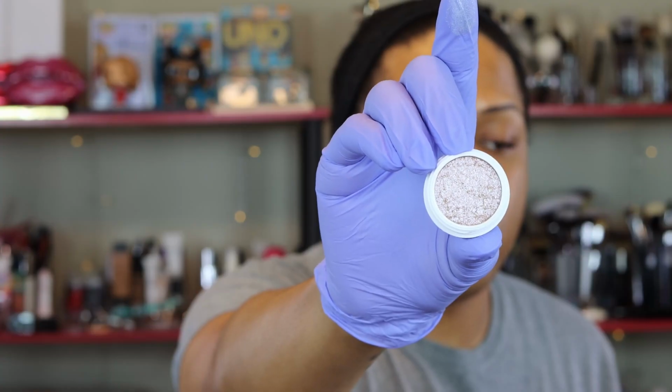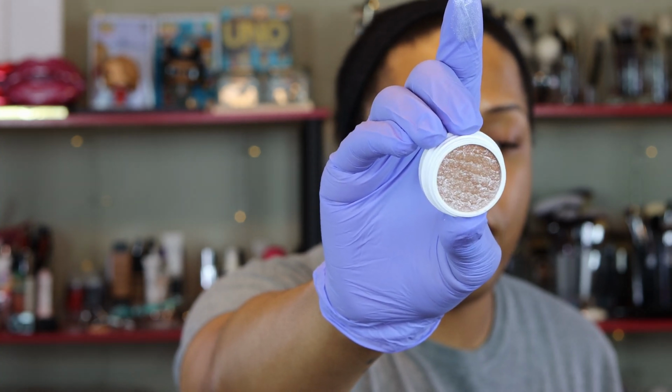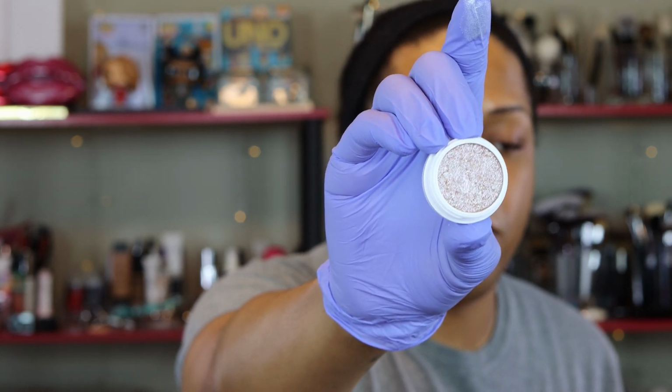Number 3 is one I've had for quite a while, so I already know that this one did not shatter or was not broken because it's been on the shelf. This is their cult classic Ritz. If you could only get one shade out of all of their Super Shocks, this is the one I would recommend.